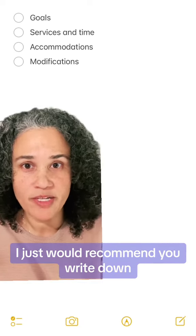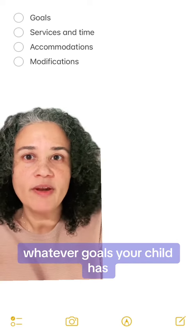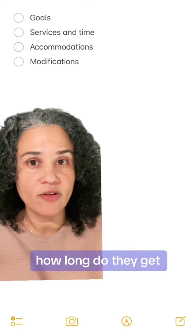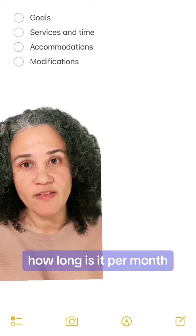I just would recommend you write down that there's a reading goal, a math goal, a writing goal, a functional goal, right? Executive functioning. Whatever goals your child has, just write down the goal area. I would write down the services and the time. So if they get OT, how long do they get per month typically? If they get specially designed instruction, how long is it per month?